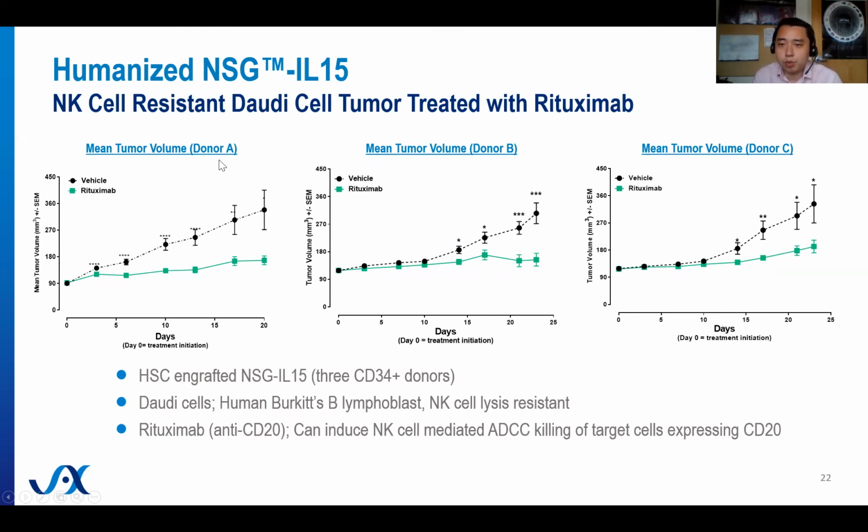And here is an example where we characterize the natural killer cell function in vivo using the humanized NSG mice. We tested 3 different donors, and we engrafted the DAUDI cells into the humanized mice. The DAUDI cells express the CD20 cell surface marker, and they are typically resistant to natural killer cell lysis. So if we treat the tumor with rituximab, which is an anti-CD20 monoclonal antibody, you can see that it can induce natural killer cell mediated ADCC killing, and you can see the tumor is inhibited in different donors, A, B, C. But again, the efficacy differs depending on the donors used in the study.